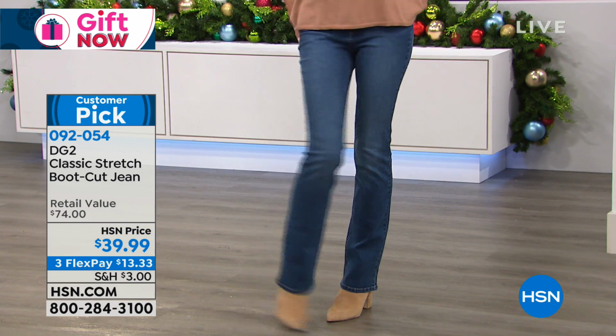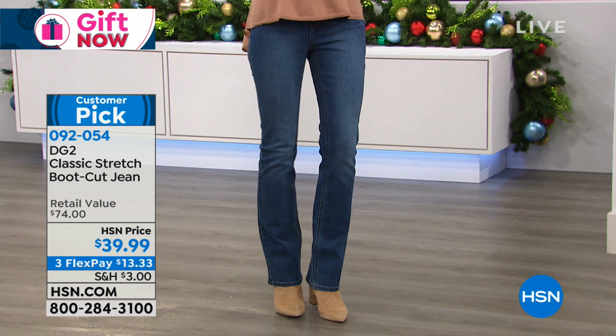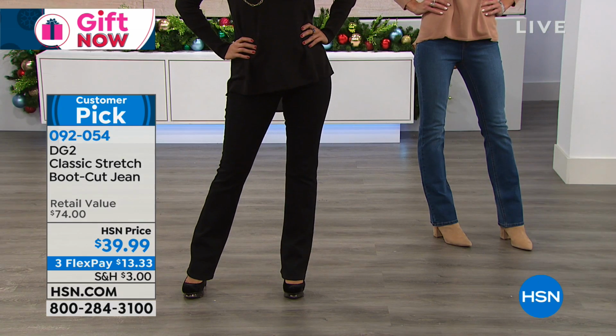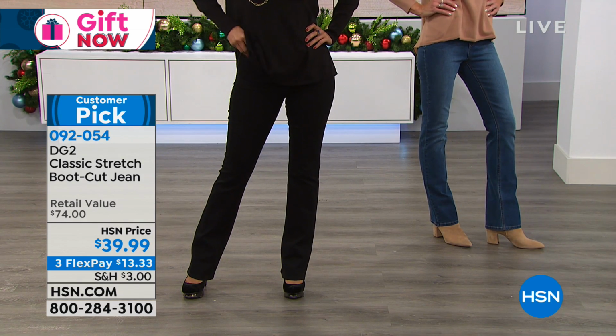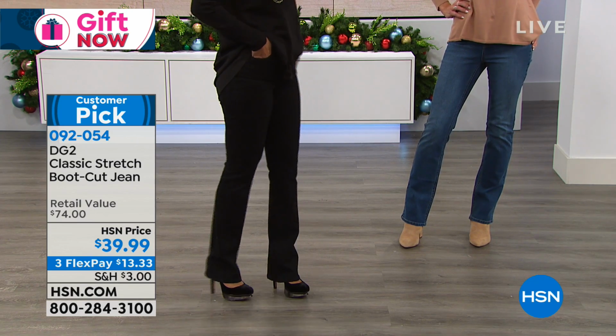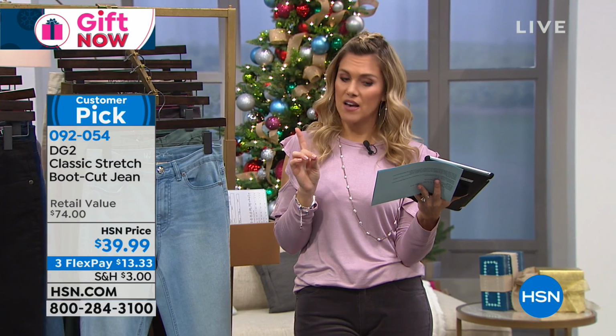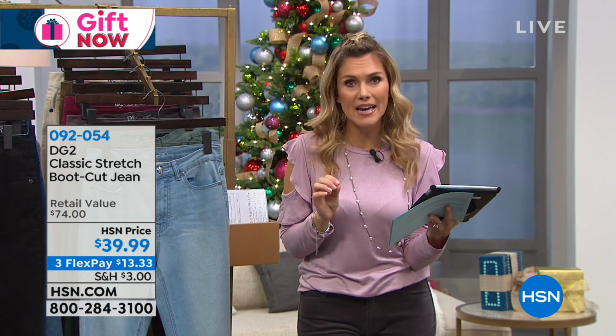Absolutely. About the sizing, these are numeric sizing. If you guys have any questions about sizing, let us know. It's going to start at size 2 and go through size 16. Then we begin at women's sizes, 16 women's through 24 women's. We've got 3 inseams: petite, 29.5 inches, average 31.5 inches, and tall 33.5 inches.